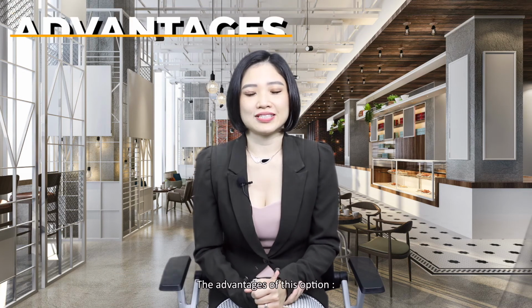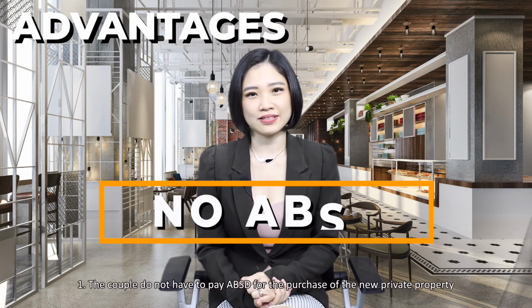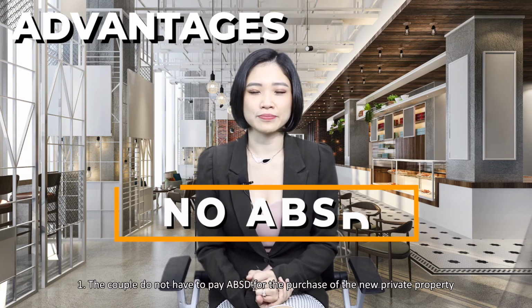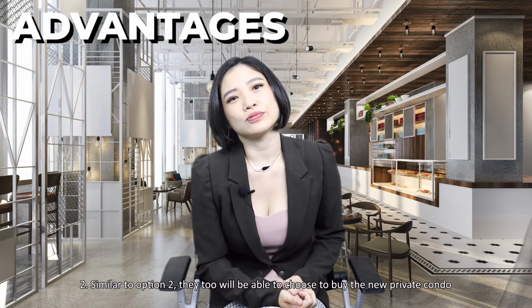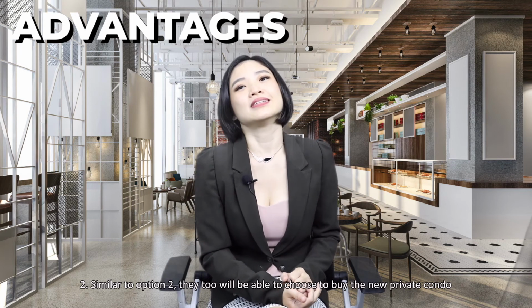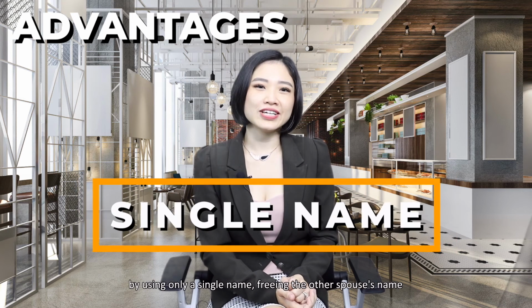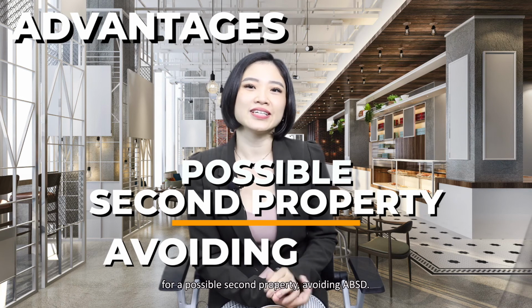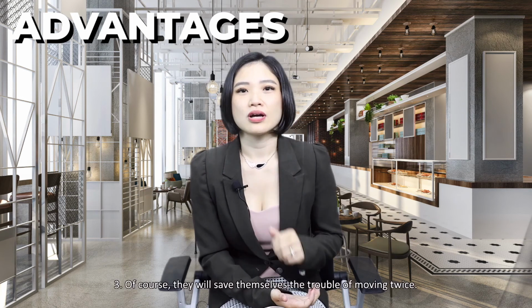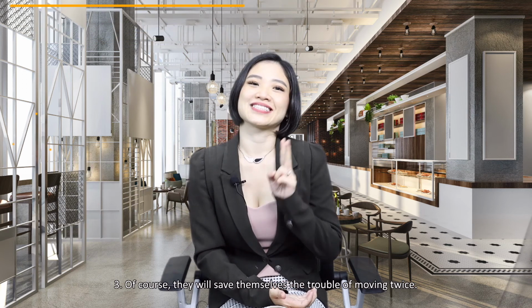The advantages of this option. Number 1. The couple do not have to pay ABSD for the purchase of the new private property. Number 2. Similar to option 2, the two will be able to choose to buy the new private condo by only using a single name, freeing the other spouse's name for a possible second property, avoiding ABSD. Number 3. Of course, they will save themselves the trouble of moving twice.